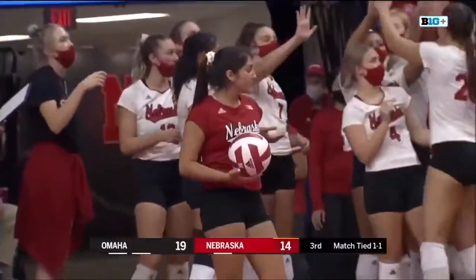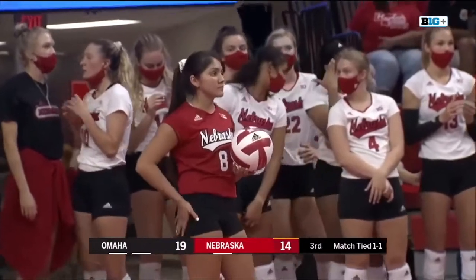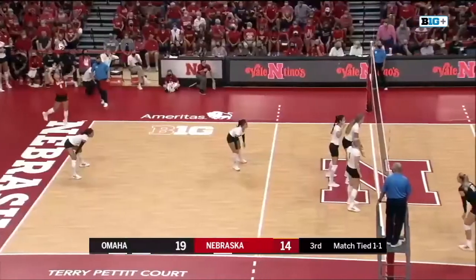That's Kaylin Meyer's 5th set, so she has not received a lot of attempts, and that's her first kill. No Kayla Caffey thus far. Remember, she's hitting better than .600.